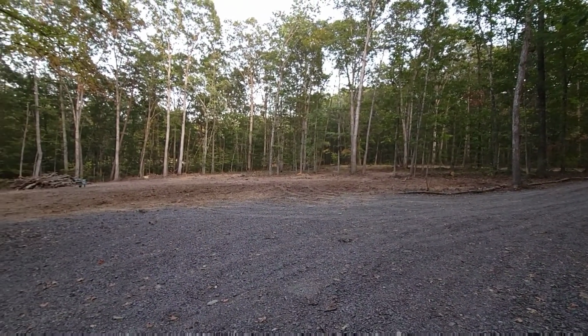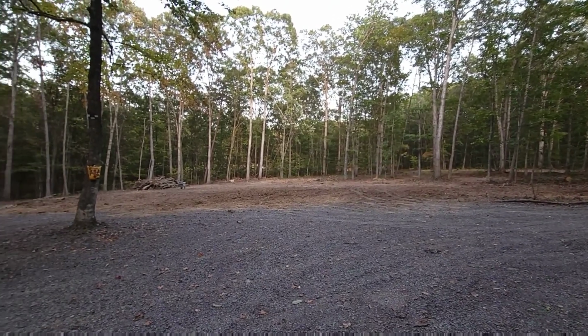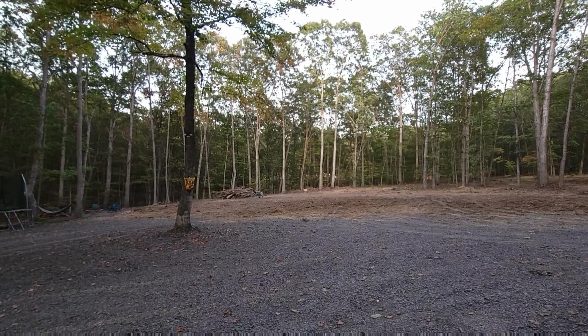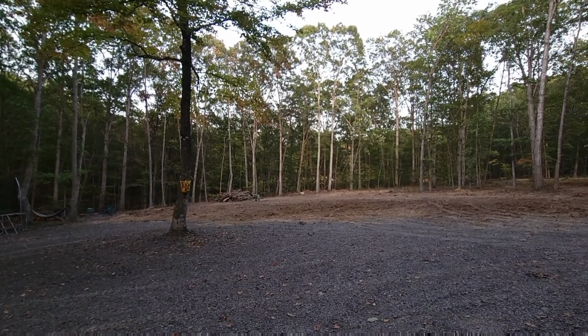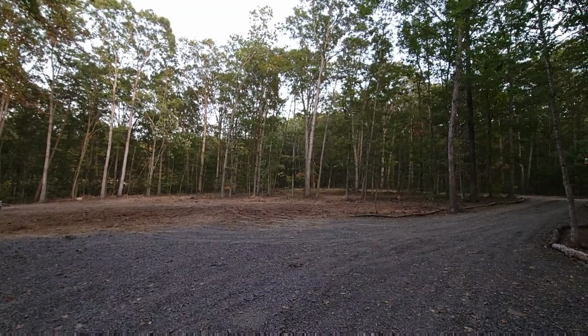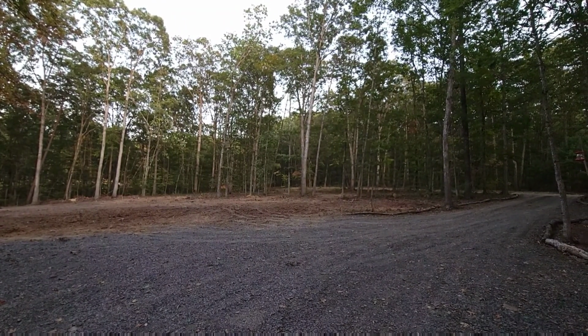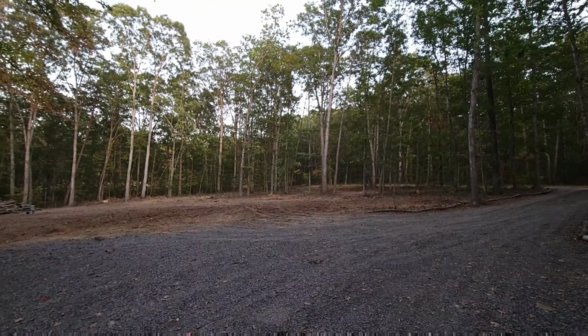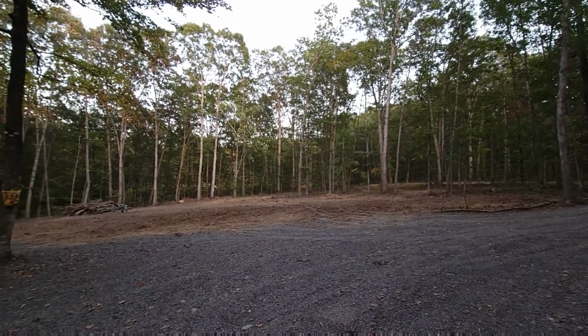Guys, check it out. All the stumps are gone. Everything's been pretty leveled out for us. Oh my goodness, it's so exciting to see the empty space and see more clearly where our house is going to go and what all the views will look like from there.